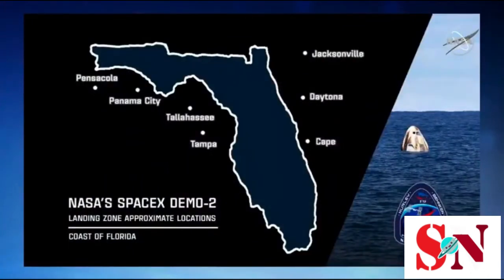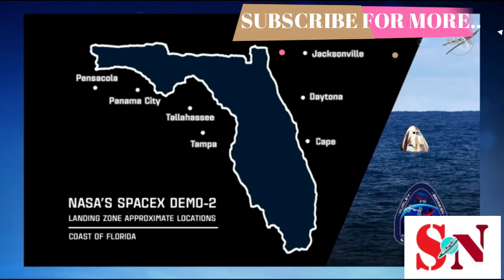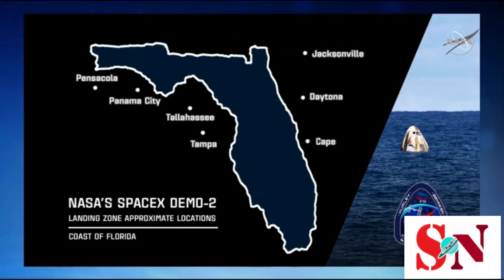You can see these sites. They're spread across Florida: Pensacola, Panama City, Tallahassee, and Tampa. Pensacola was there before, but we added the new sites of Panama City, Tallahassee, and Tampa since the initial flight readiness review, and then Jacksonville, Daytona, and the Cape on the eastern coast of Florida. We added the Daytona site after the flight readiness review and did a bunch of work between NASA and SpaceX to ensure that site was ready.